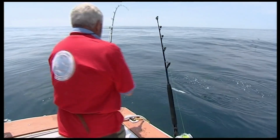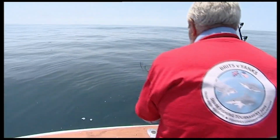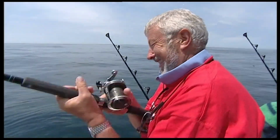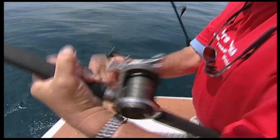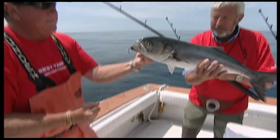Let's hope that big blue we saw doesn't come up and take it while I'm playing with it, huh? Although I must admit to allowing that scrappy bluefish to thrash about some on the surface for extra attraction to the sharks, which were about to come looking. You okay, Pete? Whoa, here we go. They've got bad teeth, these bluefish, haven't they? You wouldn't want to get bitten by one of those, would you? Take your finger off, aren't they?